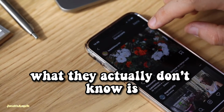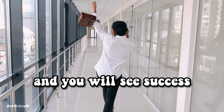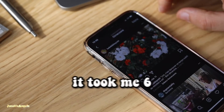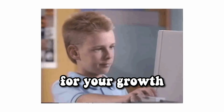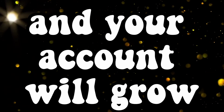But what they actually don't know is reels have a longer shelf life. It can blow up even weeks or months after posting. So don't delete them just because of low views. Be patient and keep posting consistent, high quality content, and you will see success. That's exactly what I did. I was patient. It took me 6 months before I started to see some traction on my account. So this step is crucial for your growth. Implement these steps into your own reel strategy and your accounts will grow.